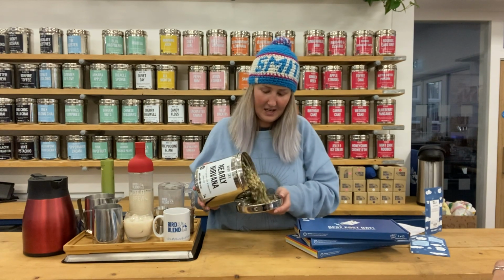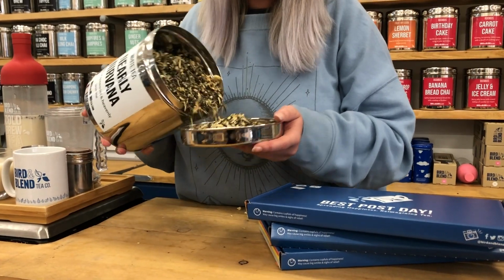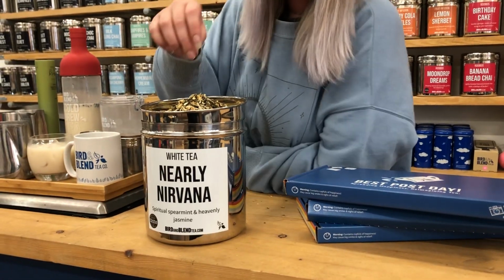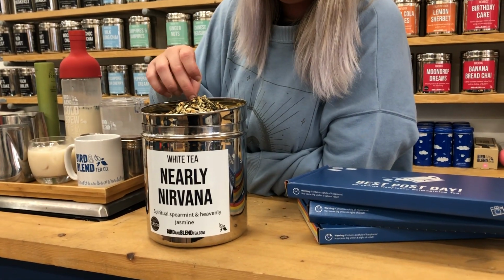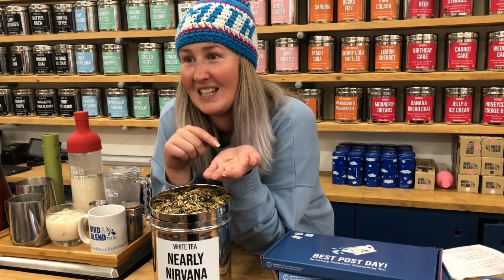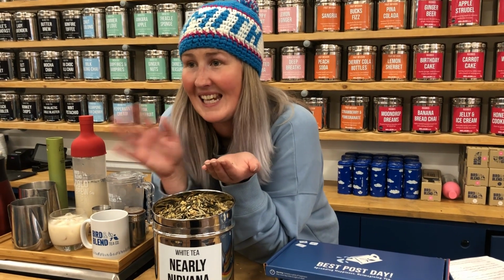It has silver needles in there, which I don't know if you can see. Let's see if we can get a close up. The silver needle are the very tips of the plant. They are real premium tea, usually hand-picked. And white tea is quite delicate, so we always use 80-degree water.